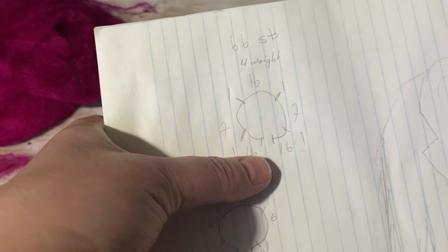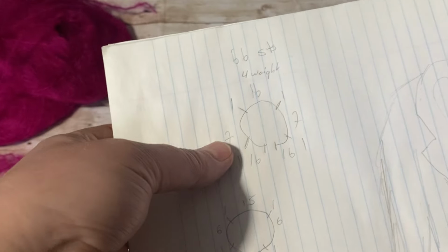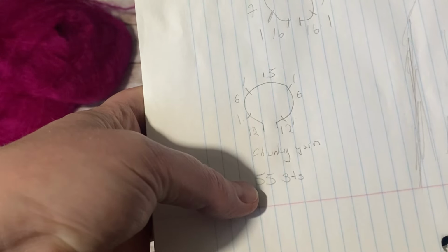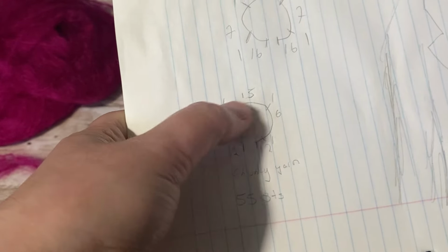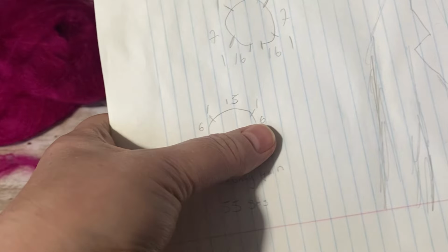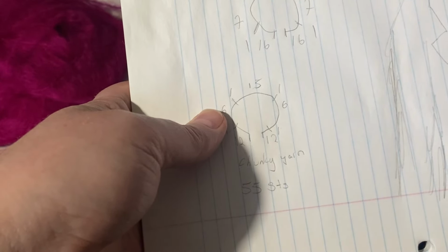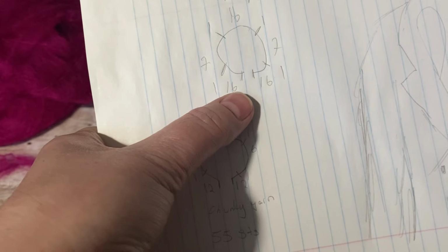And here are the body parts: 16 and 16 on the fronts, one on each of the increases, 7 on the sleeves, and 16 on the back. For the chunky yarn, you need to cast on 55 stitches: 12 and 12 on the front, 1, 1, 1 on the increase, 6 and 6 on the sleeves, and 50 on the back. So this is for chunky yarn. If you have a 4-weight or 5-weight, I would recommend this.